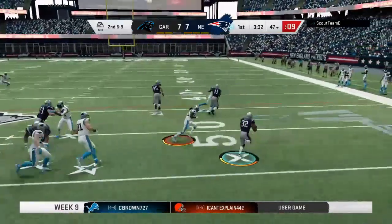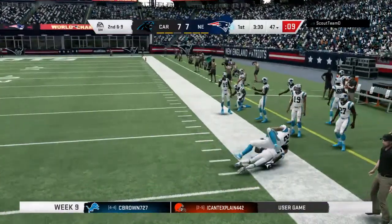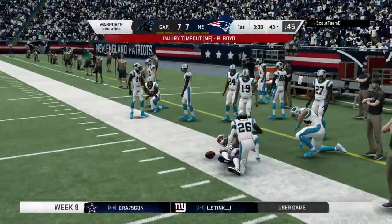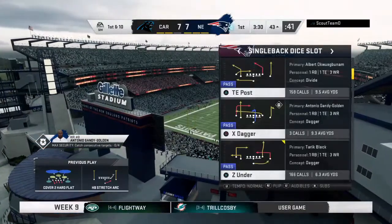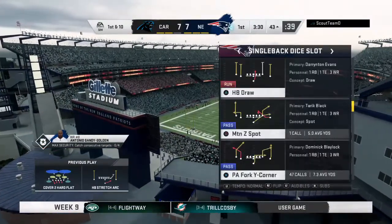On 2nd down now, it's Boyd, and he'll work it across midfield inside the 45. Now it looks like we've got a Patriot down, slow to get up. We'll get a report when we return to Foxborough.